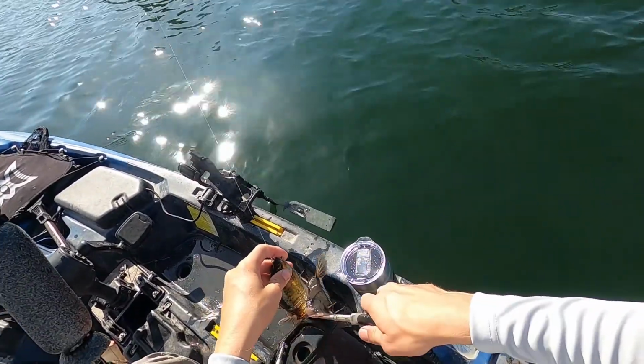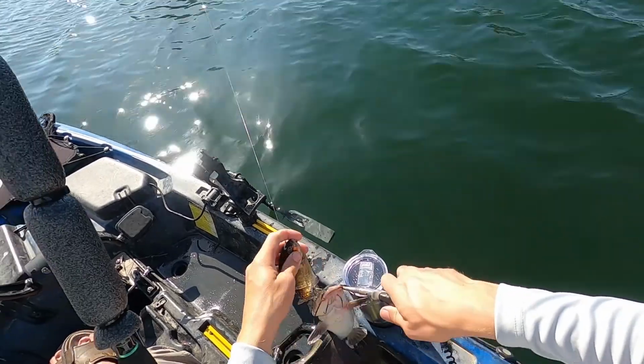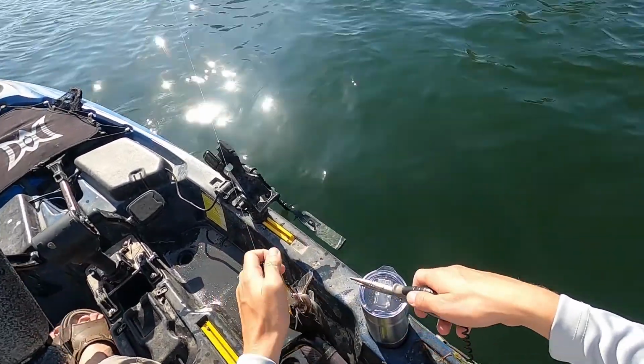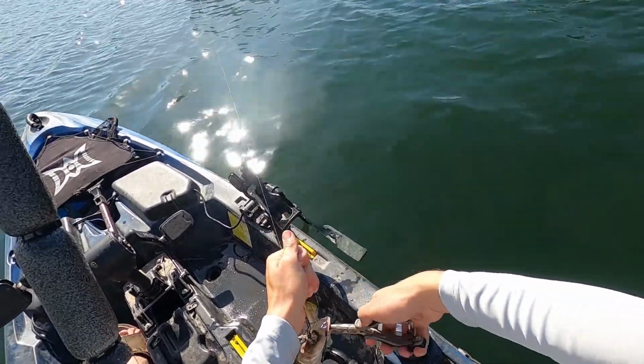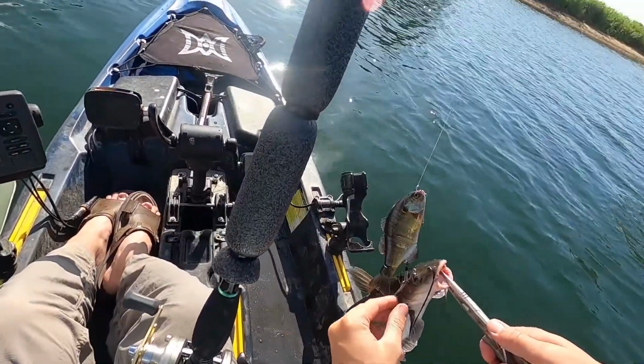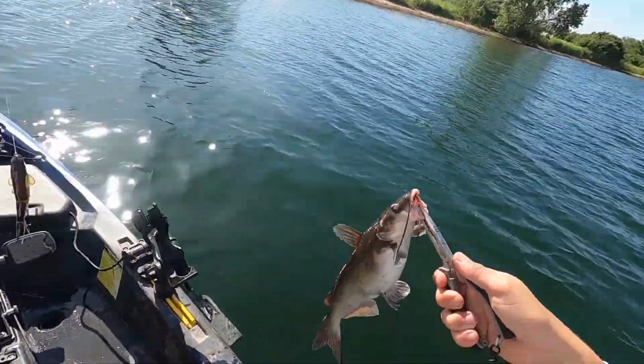Well, we officially got a multi-species day today. So we got a few crappie earlier, we've had a handful of bass, and now a catfish on the giant bluegill swimbait. What a day, guys. Here we go.